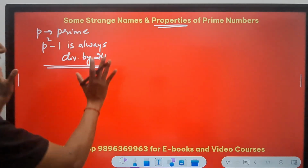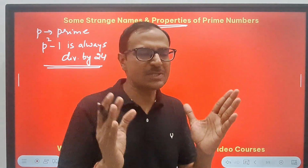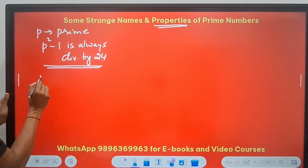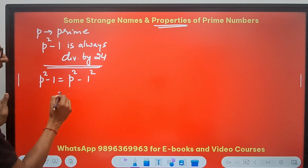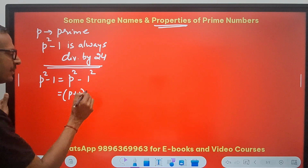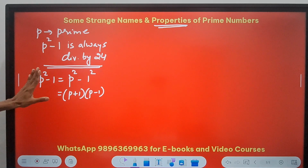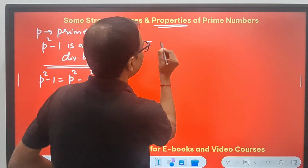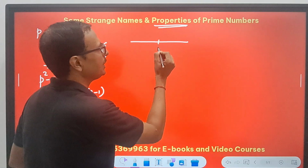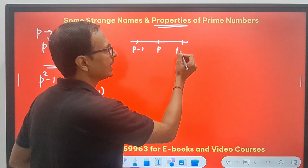So for understanding this, let's try and factorize this p square minus 1. We all know that p square minus 1 square can be factorized as p plus 1 and p minus 1, right? So there are 2 factors. Remember, p is a prime number here. Now the first thing I am going to do is to plot it on a number line maybe. So this is p, this is 1 less than p, p minus 1, and this is 1 more than p, p plus 1.